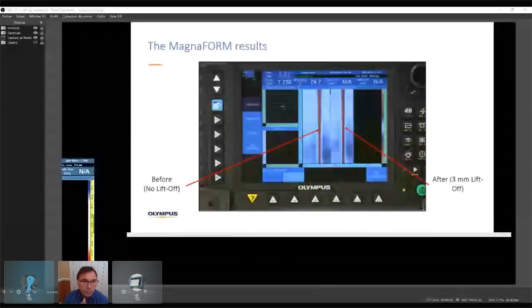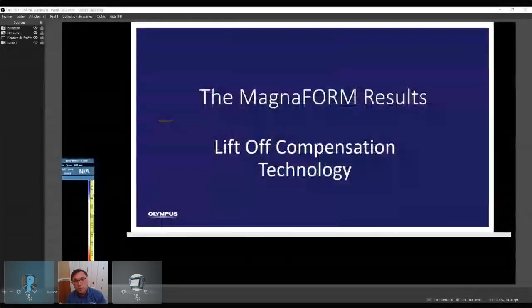On top of it, if you want to prevent damage on the part or on the probe itself, you can lift the probe by 1 or 2 millimeters and just fly over the part. So, the MagnaFORM result on lift.